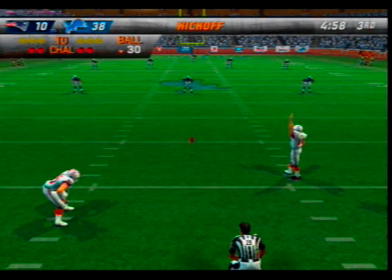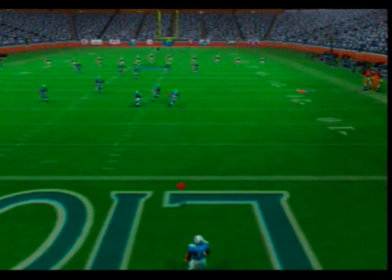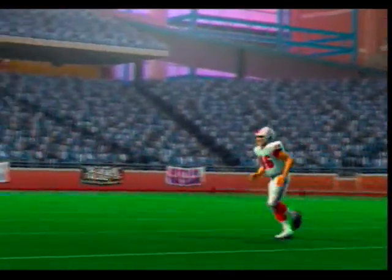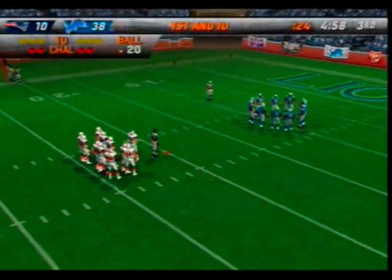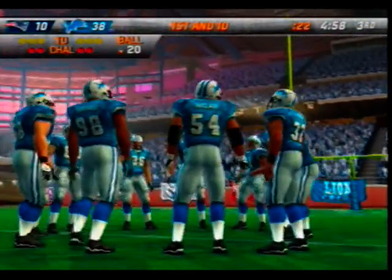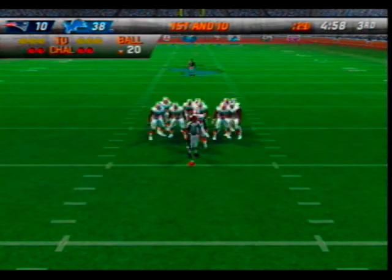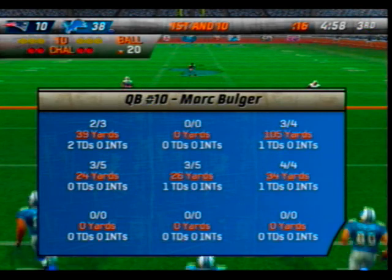Comes in to kick off. Hall back deep to return. He won't have a chance for a return here. The Lions will start this drive from the 20. First and ten, ball on their own 20-yard line.